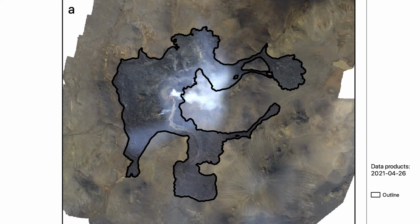Some of them have been with a plane and others have been with satellite. And here you see an example of an orthomosaic generated after a plane flew over the eruptive sites on the 26th of April. You can see we have digitized the outline around the lava flow, so we have a very clear idea where the lava flows are. And we can see the open channels and the plume from the eruption site.